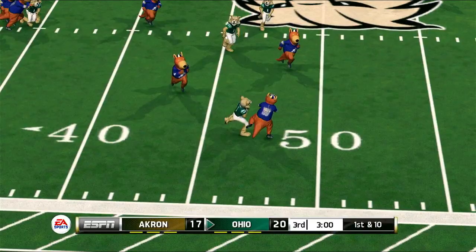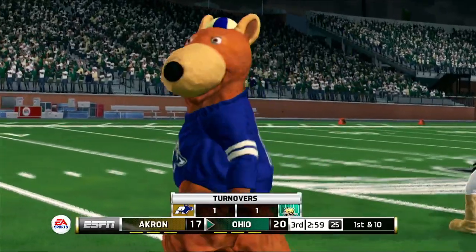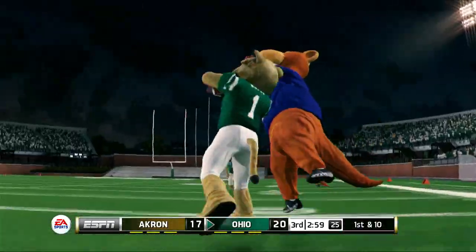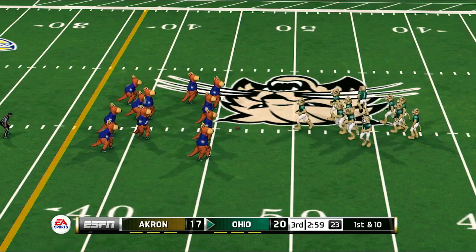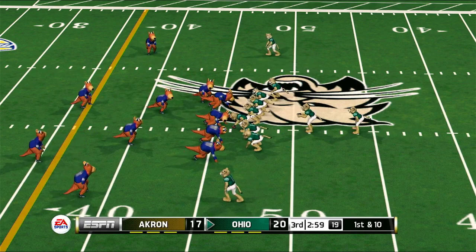Going right, intercepted. And they make the stop at the 46-yard line. And that was just an outstanding pick. Great play by the defender to high point the ball, but the quarterback wasn't in rhythm on the throw. First and 10, ball on the 46-yard line. Ohio has a three-point lead.